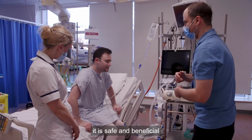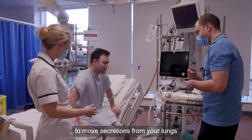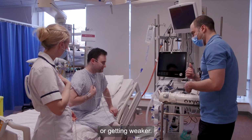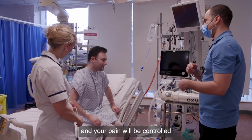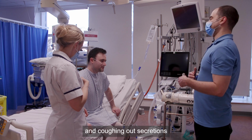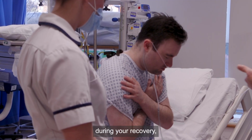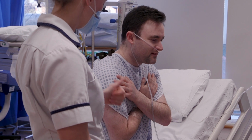Evidence shows it is safe and beneficial to get moving after surgery, to move secretions from your lungs and re-expand them, to boost your circulation, and to avoid deconditioning or getting weaker. Your breastbone will be surgically stabilised and your pain will be controlled with medications to allow you to practise deep breathing and coughing out secretions after the operation. It is important to do this regularly for the first few days during your recovery to keep your lungs clear and reduce the risk of a chest infection.